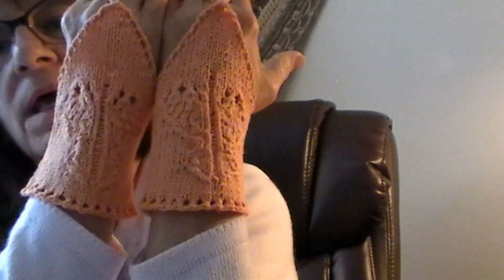It took me 2 evenings, 1 mitt each evening, and then the blocking took the longest because this is a cotton. This was 100% cotton I used. It was from Hobbii, and it was their Cotton Kings pull skein. It's number 2, but that was my finished object, the mitts. The colorway was apricot.